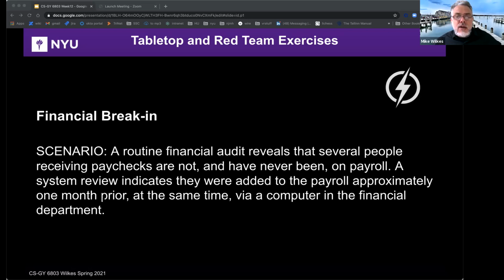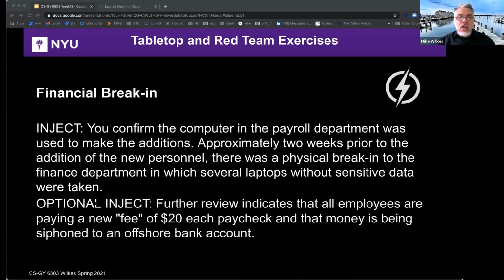So a routine financial audit in this scenario reveals that several people are receiving paychecks, who are not, and have never been on payroll. A system review indicates they were added to the payroll approximately 1 month prior at the same time via a computer in the financial department. So what are the discussion points for the financial break-in? You confirm the computer in the payroll department was used to make the additions.